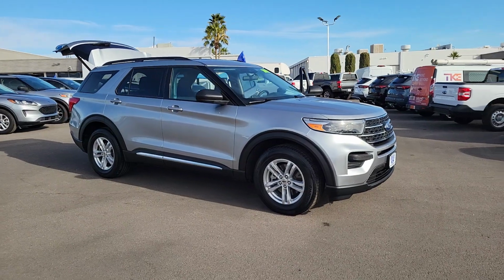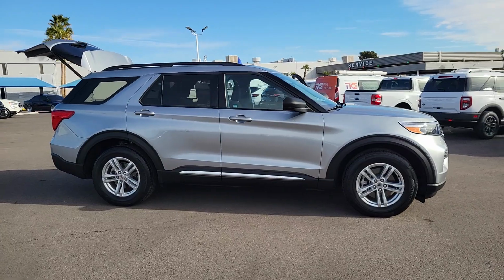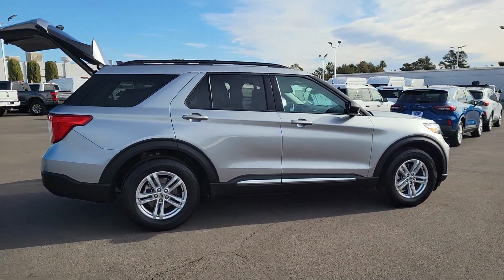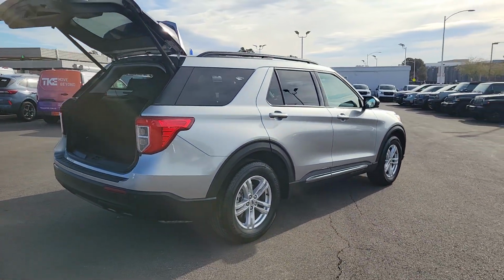Get into a car with value. 2022 Ford Explorer. This vehicle is an outstanding buy with fewer than 20,000 miles on the odometer. Here's an Explorer that brings an uncompromising spirit to all your adventures.